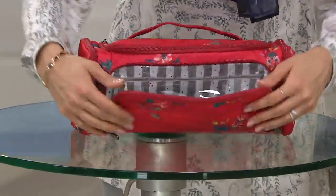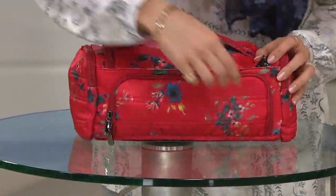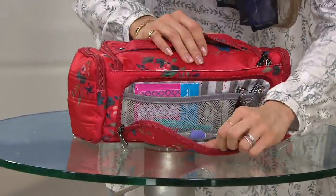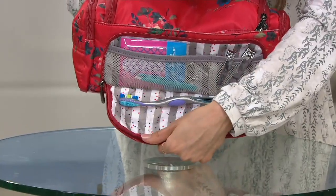That's the front. Oh, wait, that's the front side. Just kidding, the back. There we go. Inside there are two little mesh pockets, so perfect for your tools. Again, it's up to you however you want to coordinate it.